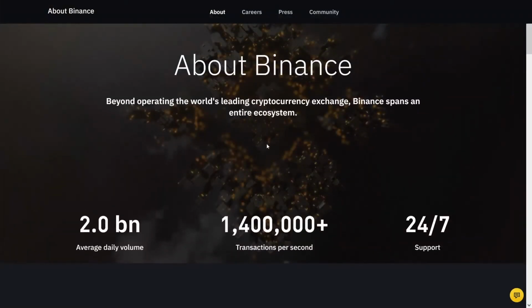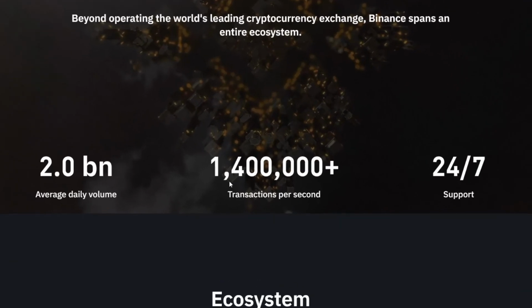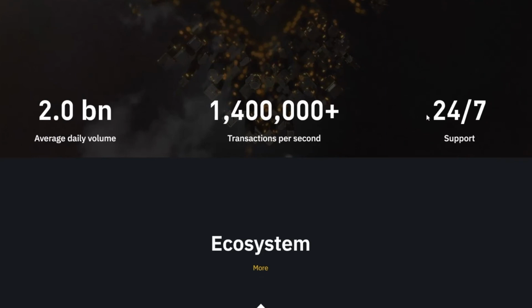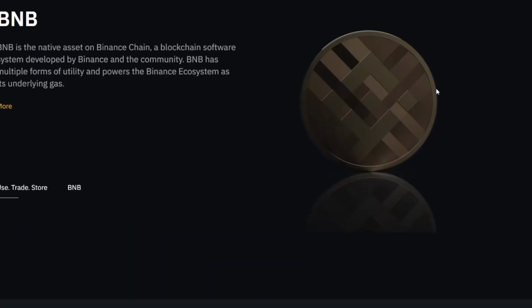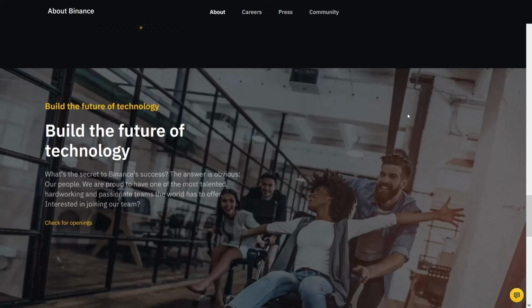As you can see, this is Binance.com. They've got over 1.4 million transactions per second. And if you ever get stuck, they have 24/7 support, and that's sweet as well. This is a great website, guys. You can take advantage of their referral program and get some money for yourself.